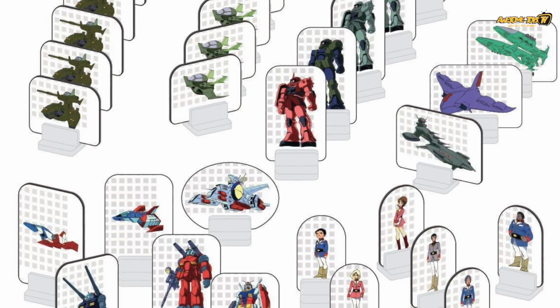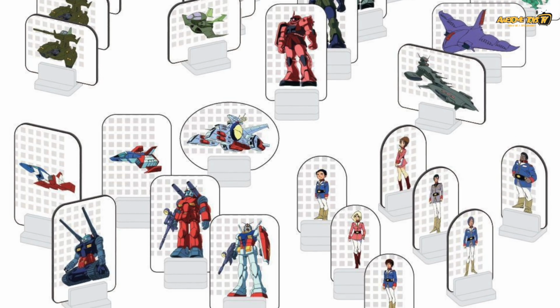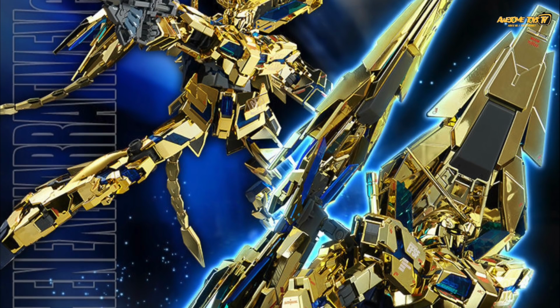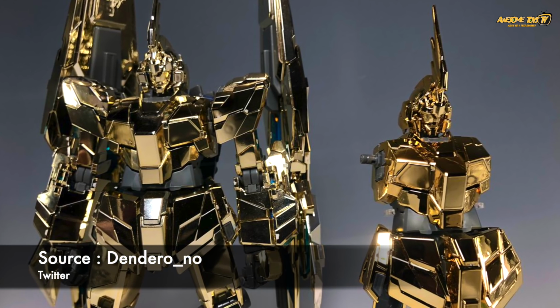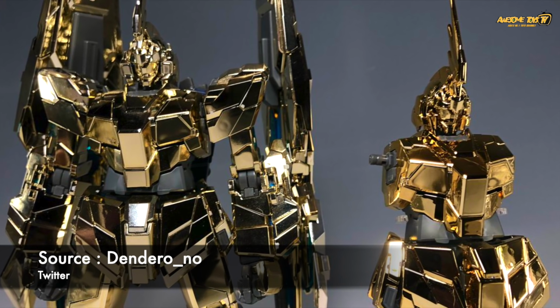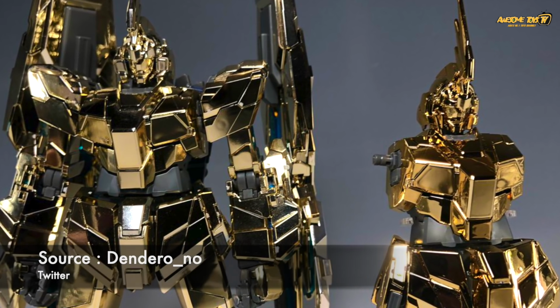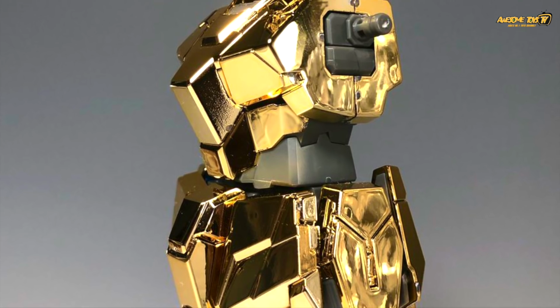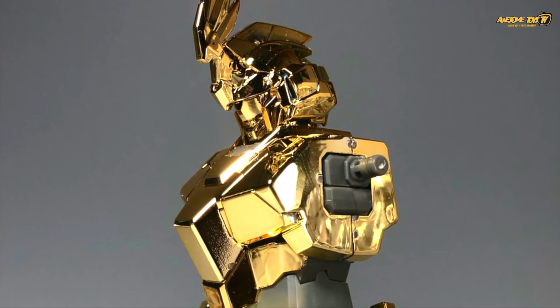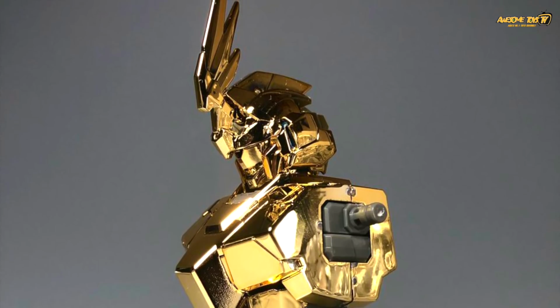Now before we move on to the other new products, we just want to talk about the new Master Grade Phoenix Unit 3. So apparently some of those guys who have already gotten a hold of this kit have said that the gold coating is a lot darker than the original Phoenix, and I think the new darker gold, a heavier tone of color, actually looks so much better on the Unit 3. We're definitely going to be getting this.